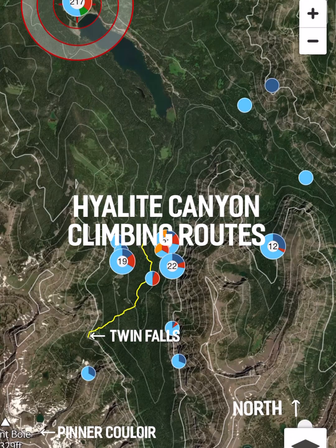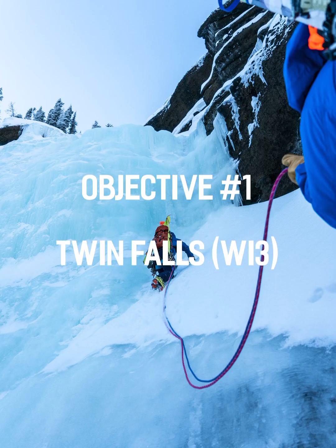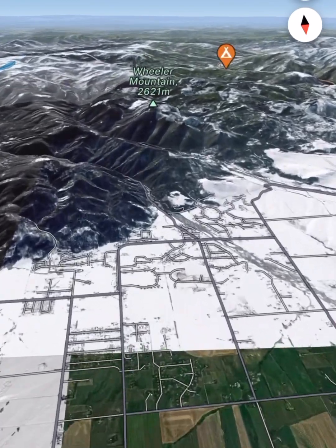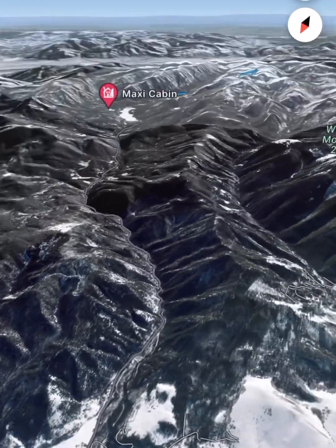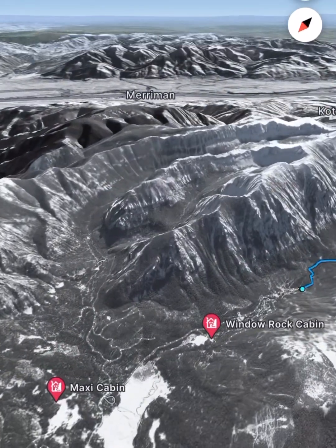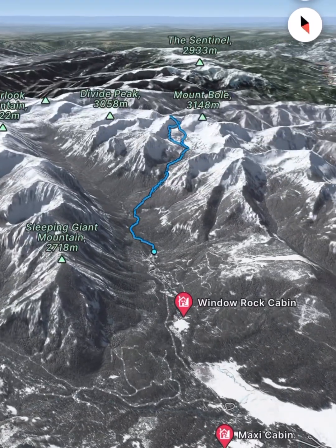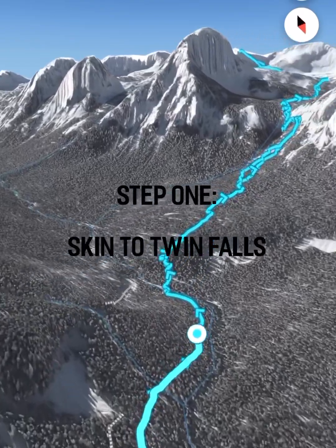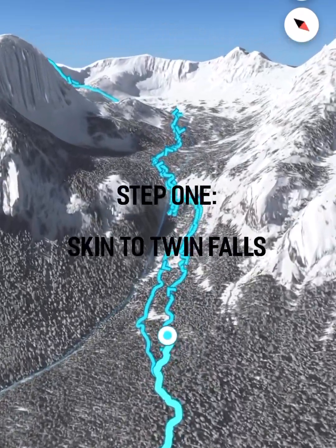On day two, we planned to climb the WI3 Twin Falls and then skin to and ski Pinner Couloir. The day would involve about 3,700 feet of vert, so we figured a 9 a.m. start would do the trick. We drove south out of Bozeman, taking a Forest Service road through the canyon. It gets really icy. My truck actually 180'd after day one. Luckily, no damage.